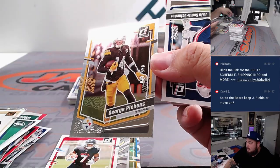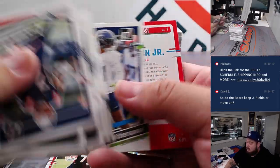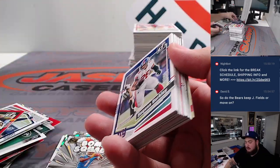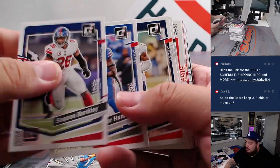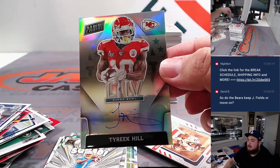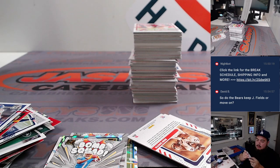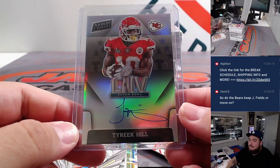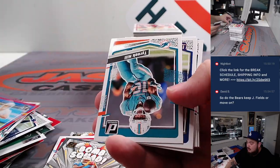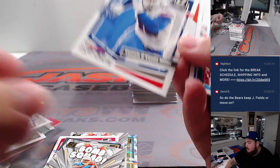George Pickens. Will Anderson Jr. Should be an autograph coming up. There we go. Ooh, Tyreek Hill. Nice. Little Super Bowl chrome autograph for the Chiefs. Got a Jeff. That's awesome, man. Von Miller. Like a nickname short print or something.